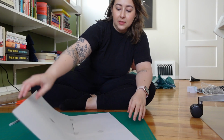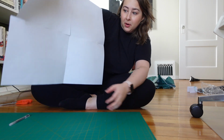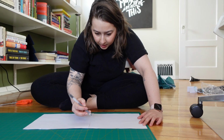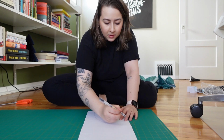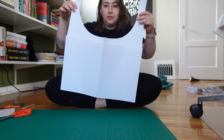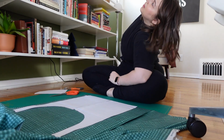So I have a 17 by 21 sheet of taped paper. Fold in half, an inch and a half, right end here, so that line. That seems fine. Okay. Voila. We have a pattern.